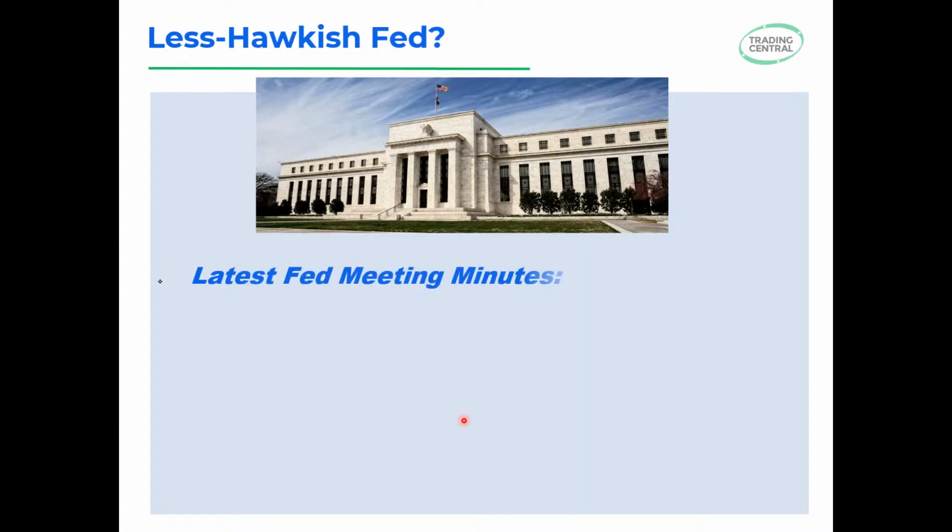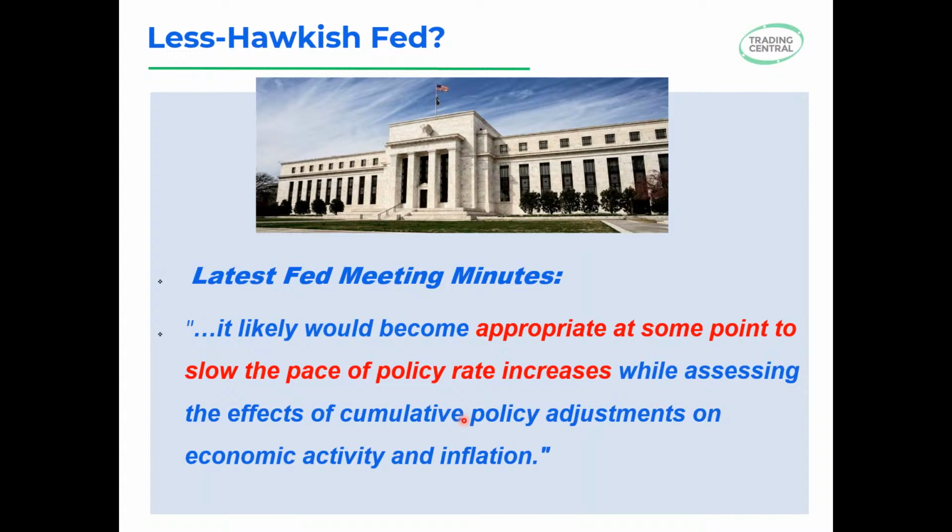We just got it last night. What did the Fed minutes say? It said it will become appropriate at some time to slow the pace of policy increases. They are now assessing the effect of those increases in the past several months. As I mentioned, they have just raised rates by 75 basis points two times.